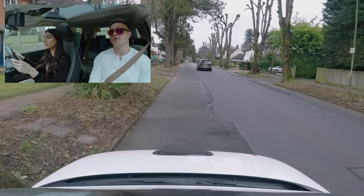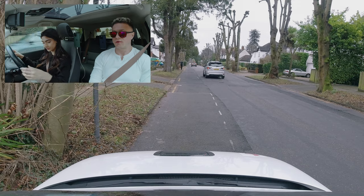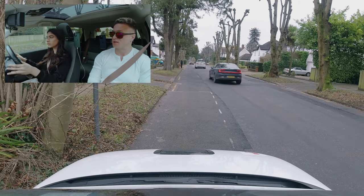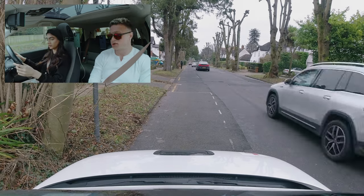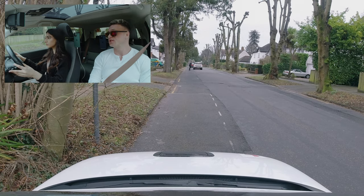A good spot here, well done, it's nice. Lovely, thank you very much. Just part of the test, the examiner's going to ask us to pull over at least 3 times and then just drive away again. So whenever you're ready and it's safe, drive on and just continue to follow the sat-nav.